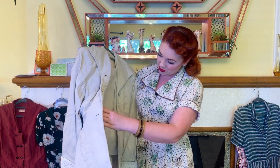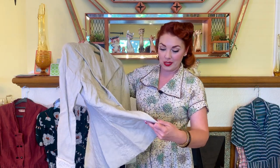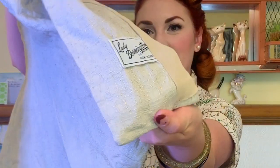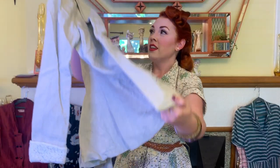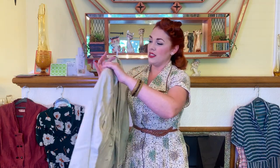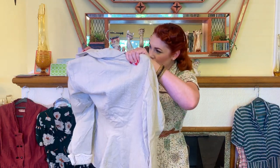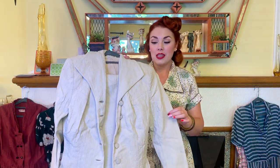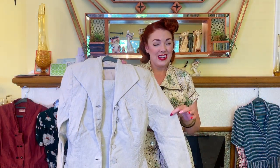It looks like it could possibly be a little small. We'll see. It has a label, Lady Barrington of New York. There you go. And this is in really good shape, you guys. The lining is all intact, no rips whatsoever. I am so excited to get this one cleaned up and try it on. Oh, please, I hope it fits.